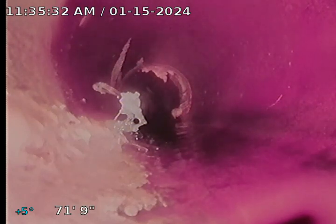Okay, as you can see when we're pulling back through this area, you can see some of the joints here do have a ring of calcite. Some of that would be removed with hydrojetting, and we might not be able to get all of it off, but definitely the bigger chunks and the root infiltration we would be able to clear.